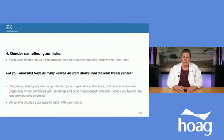And I always like to throw in this, it's not really a fun fact, but this fact. Did you know that twice as many women die from stroke than die from breast cancer? And when you think about it, everybody knows when Breast Cancer Awareness Month is. Everybody knows what the pink ribbon represents, and everybody knows that they should get their mammogram every year. But how many people know when Stroke Awareness Month is? And how many people really know the facts and figures and the risks and the signs of stroke? Not too many. When they do surveys, about 50% of Americans really know what a stroke is.